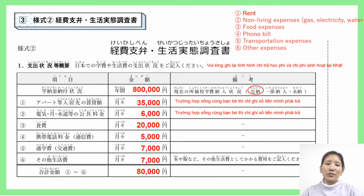Numbers from 1 to 6 are about your living cost for a month in Japan. If you are living with someone such as your family or friends, write your share of payments for your living. Number 5 is all about your transportation expenses. If you go to school by public transportation, for example train or bus, then fill in that bracket. Otherwise, if you don't use any public transportation, you can leave it blank.